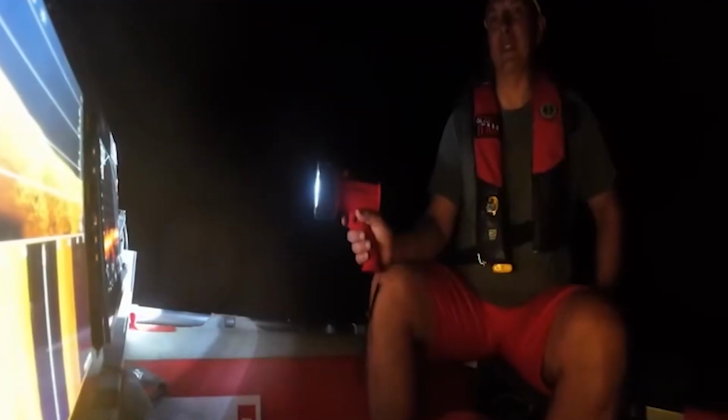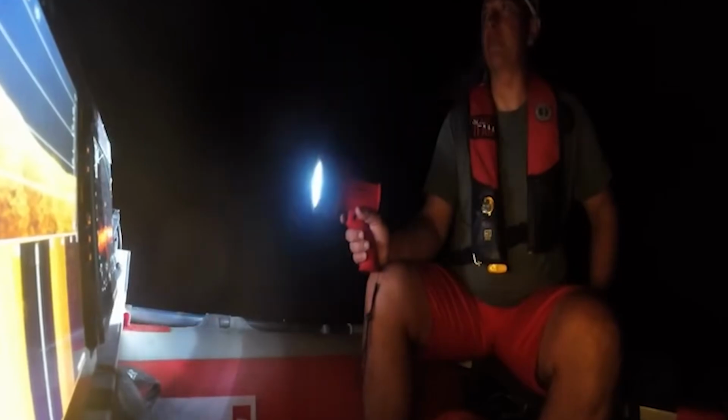Okay, this is why we need a spotlight. I can't just go based on how far from shore I am. We've got docks and stuff out here. I can run you into a dock at night.